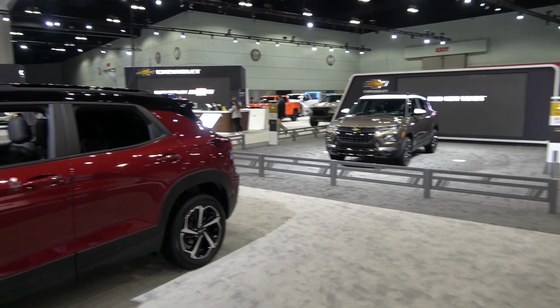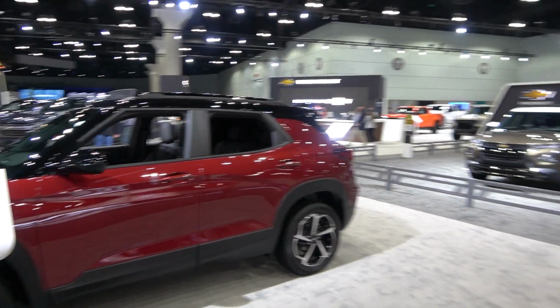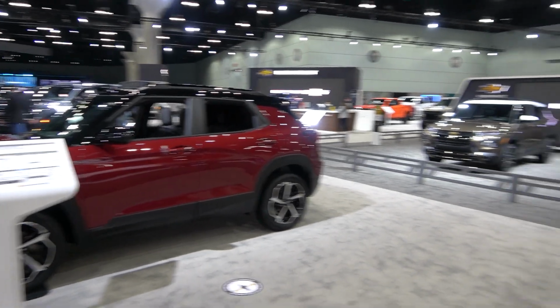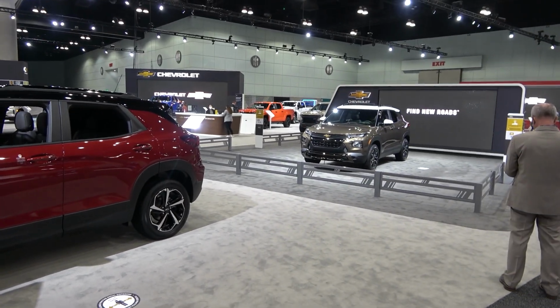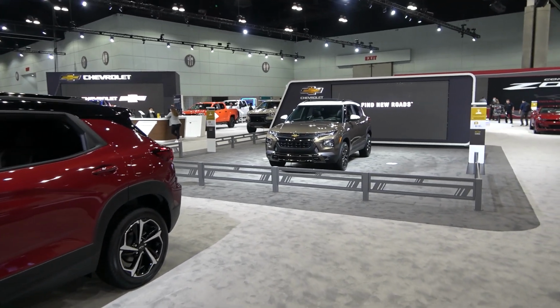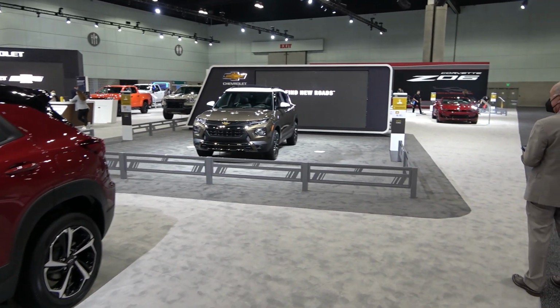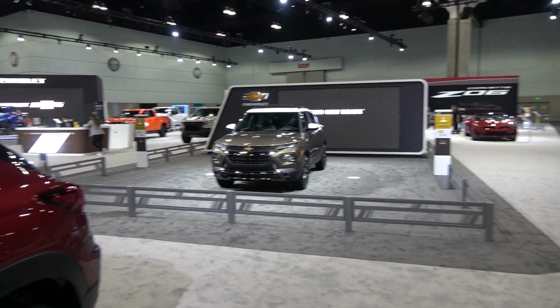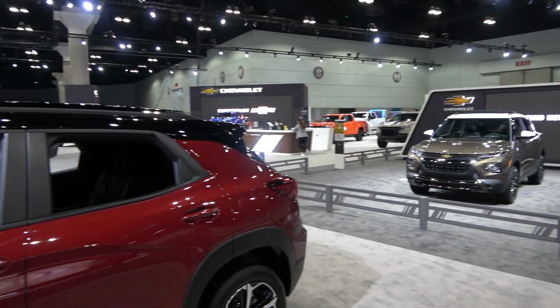I don't care that the Bolt EV and the Bolt EUV are under a battery recall. I don't care. They should be here. They're probably the most affordable, most attainable EV available in the United States right now, and probably one of the all-around best EVs available for the price. And you don't have a single one displayed here, not one.